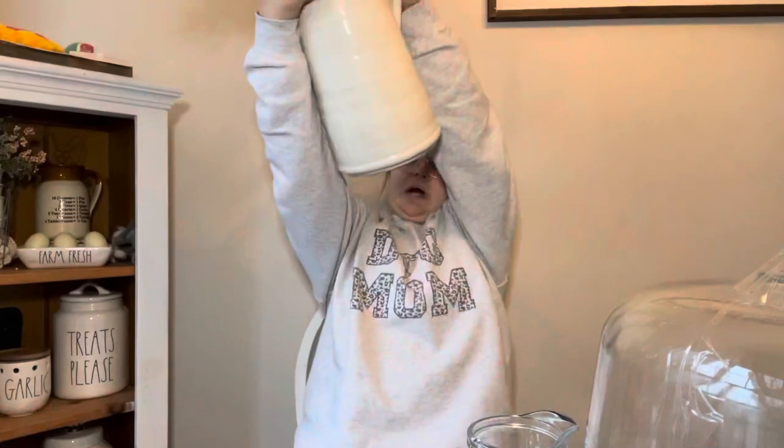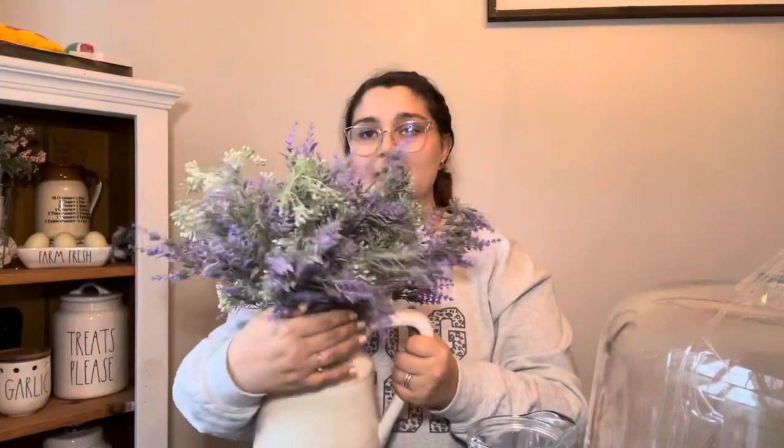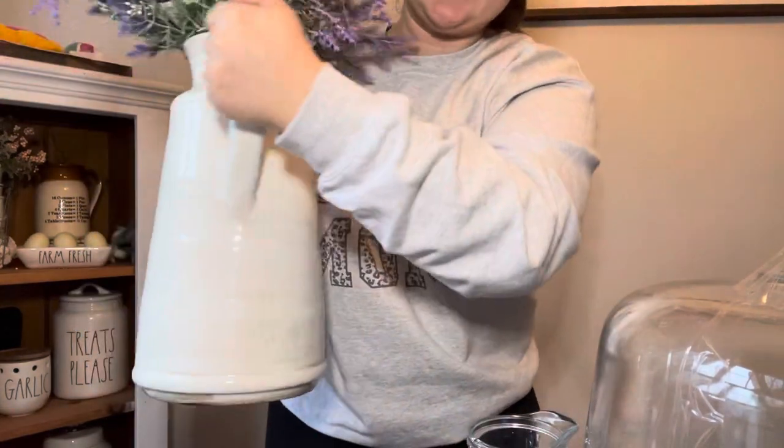And this one was $59.99. I got this for 50% off and it was 30, so it was a total of 50. I got the greenery from Hobby Lobby, and then I got the lavender from Walmart. I just think it looks so pretty, and I love the way these look.